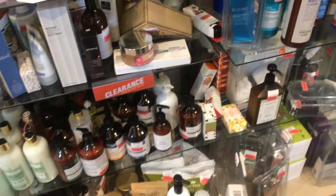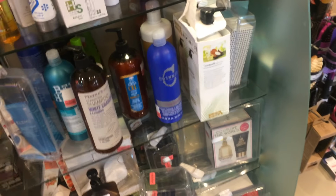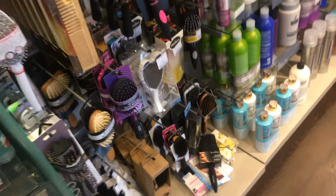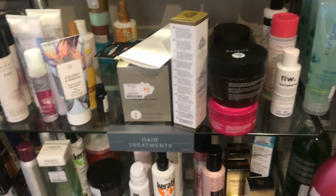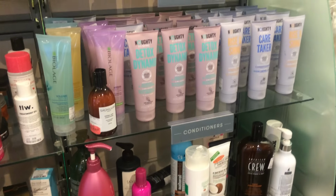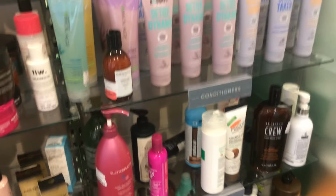Reductions. Nothing really is calling my name. Again, there's a lot of skincare, there's a lot of shampoos, which I've got a lot of, so I don't need any more of that. Hair brushes. They've not been reduced. And there's more hair products. But yeah, that's it. I'll come in again in a week or two and give you more of an update on if there's anything nicer.